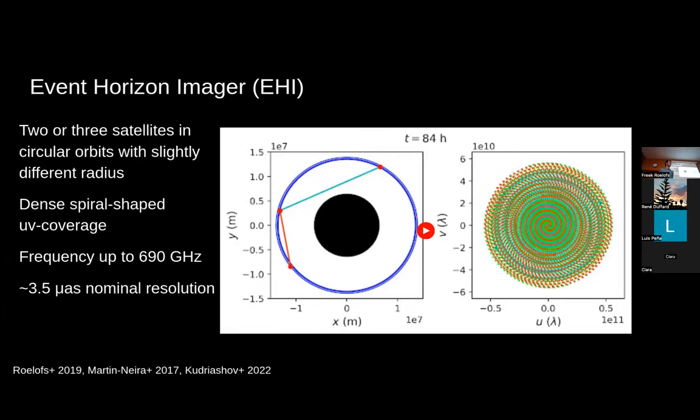You can put the satellites farther apart, but then you also have the issue of communications. Nowadays, we are trying to have optical communications for high signal-to-noise data with large bandwidth. If you put them farther away, the communication is going to be a lot less reliable. Also, if you put them farther away, the filling of the UV coverage is going to be a lot slower. So, for instance, for Sgr A*, we wouldn't be able to get minute-scale movies. But there's a lot of very interesting science there.